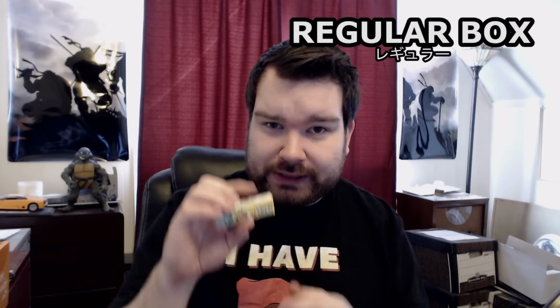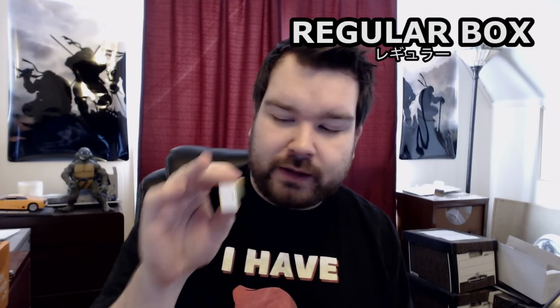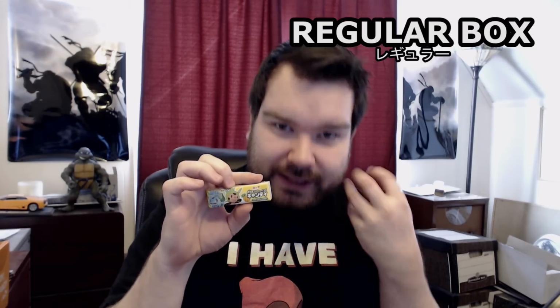I've had this before. This is the Pokemon themed chewing candy. Now it's not gum. It looks very much like gum, but it's not gum. It's actually a pineapple flavored chewing candy. And the reason that this is popular in Japan is because it's impolite to take the gum out of your mouth. So they make it so that it's like gum, a little bit harder, and you can just eat it. So Pokemon themed chewing candy, pineapple flavor.